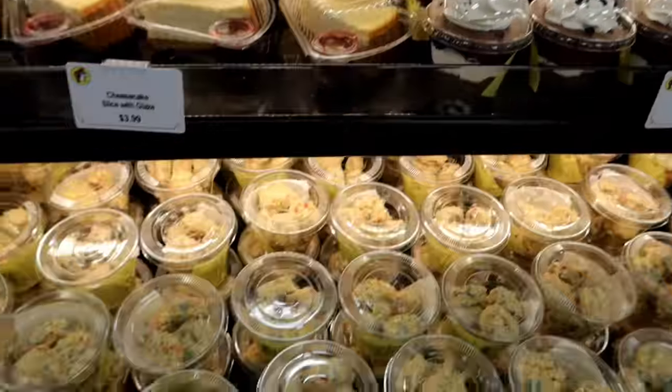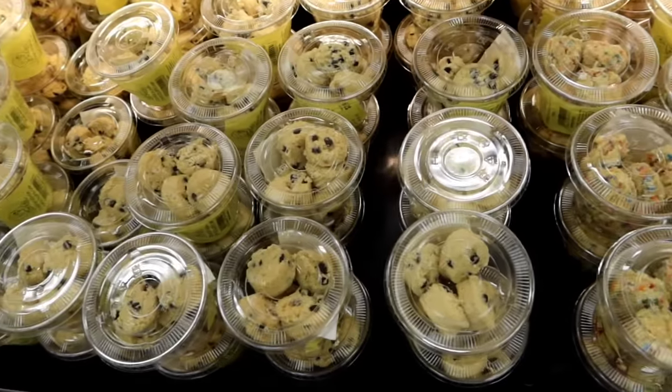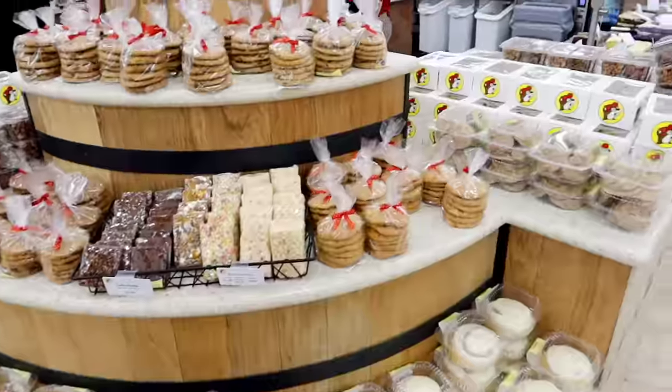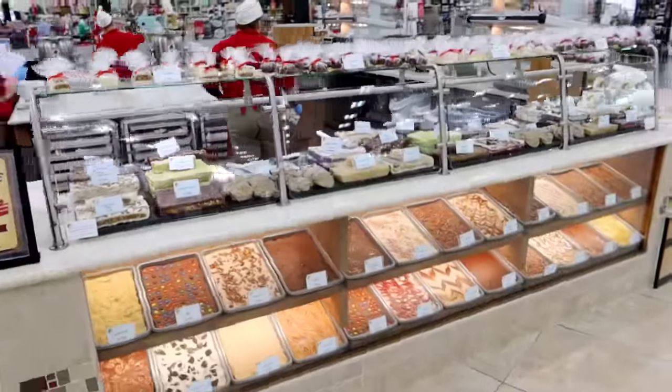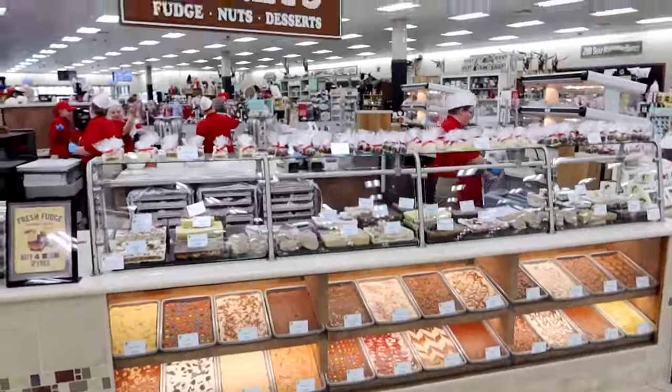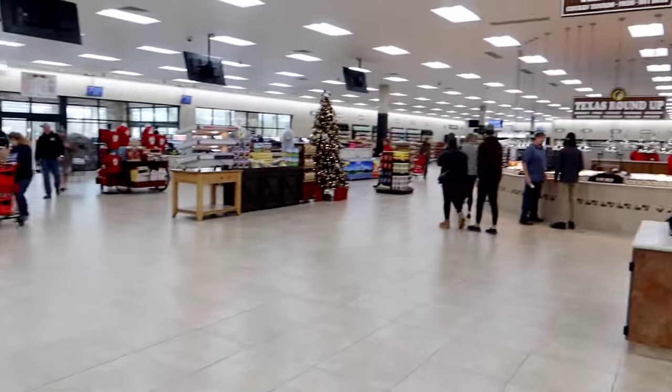Puddings, cakes, chocolate chip cookie dough balls. Some of their famous roasted nuts. There's the fudge. A whole fudge section right up front. And they're all broken down into their own section, so then you can go over here.